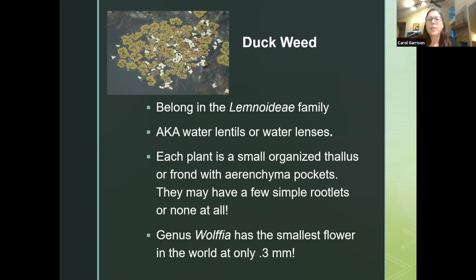The species that we have there, and we have a couple of them, all reside in the Lemnaceae family. They're also known as water lentils or water lenses. And these particular plants are quite unique. It's a very, very simple structure. Oftentimes they actually lack a stem, and they can actually lack leaves, and many of them lack roots. Some of them will have a tiny little bitty rootlet, and we'll take a look at those in just a second. Each plant is a small organized thallus or a frond with a little parenchyma pocket, and that little pocket of air is what allows these tiny little plants to float.